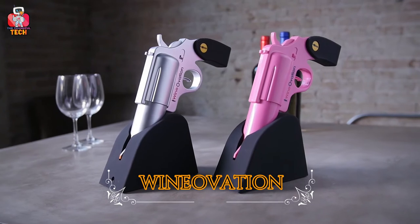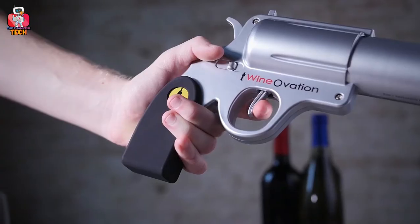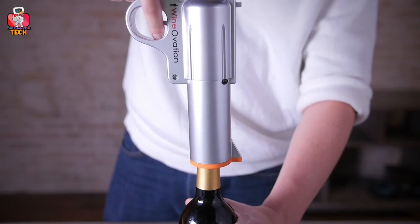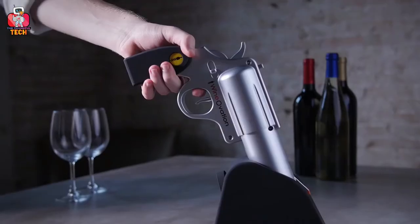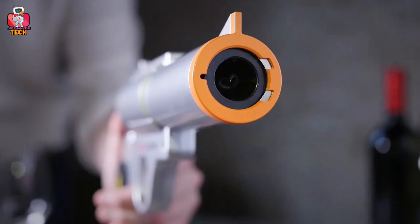6. The WINEOVATION. Say goodbye to your old-styled, boring wine opener and embrace WINEOVATION. It's an attractive, sleek design electric wine opening gun. WINEOVATION is easy to use. You simply pull the trigger and it removes the cork from the bottle. WINEOVATION automatically stops once the cork is fully removed.